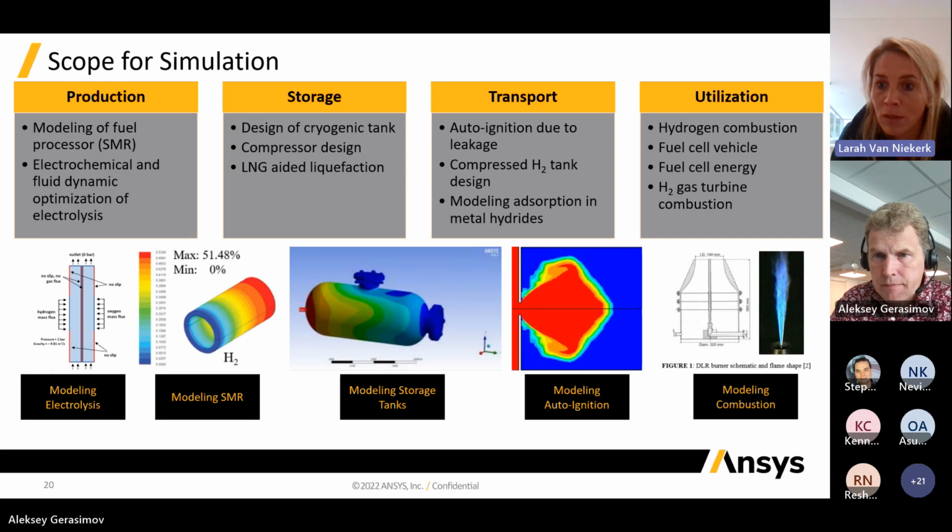Okay, then there's one about a small modular reactor. No, it's a steam methane reactor. Okay. Yeah, Mustafa, we'll get back to you. There's been a request about the presentation and tutorials. We'll be able to share that directly.